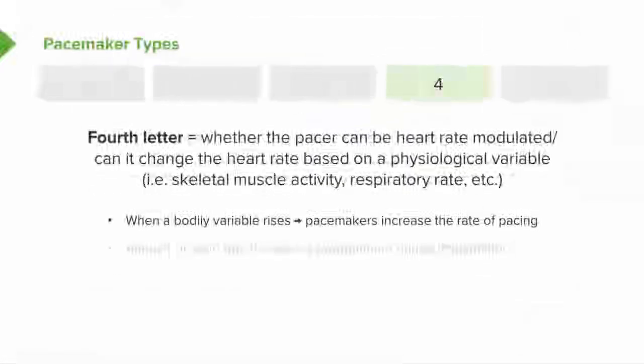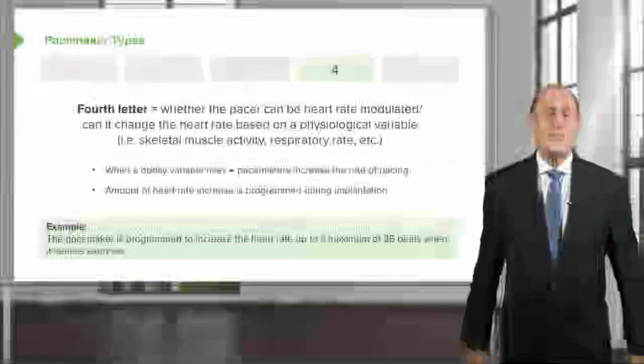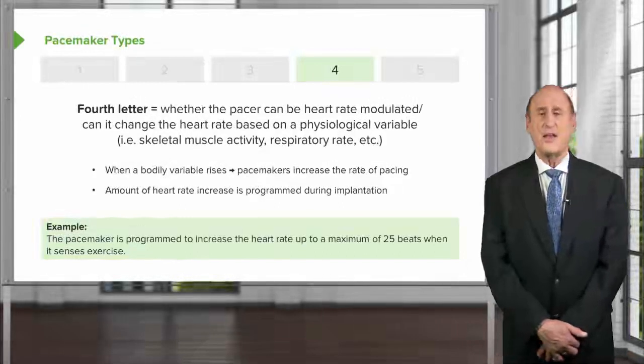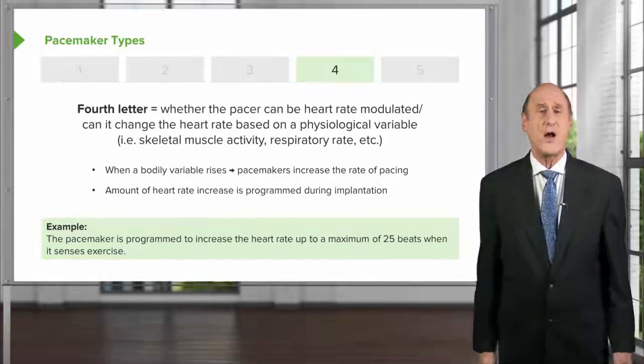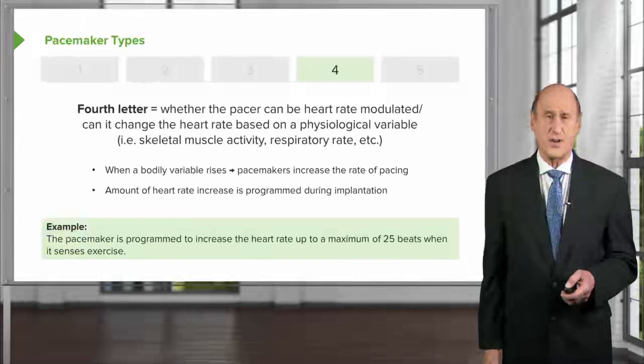So when one of those bodily variables, either skeletal muscle activity or respiratory rate, goes up, the pacemaker increases the rate of pacing, and the amount that the heart rate will increase is programmed during implantation, but it really can't increase above 25 beats. But again, if you have a patient being paced at 72 and then suddenly they're exercising, now their heart rate goes up to 97, so that increases the cardiac output. So it makes their exercise more physiologic.